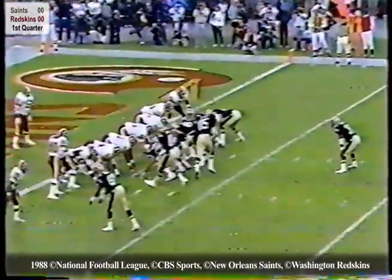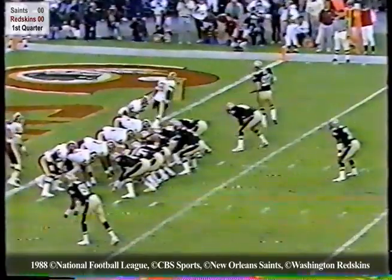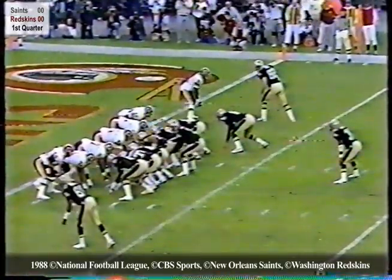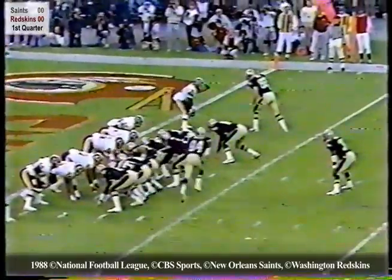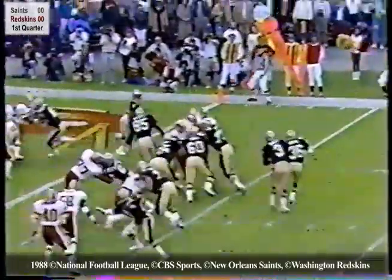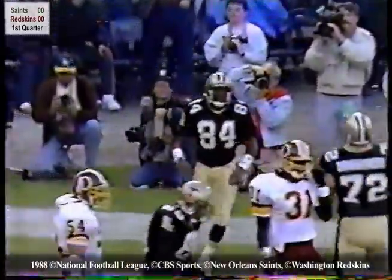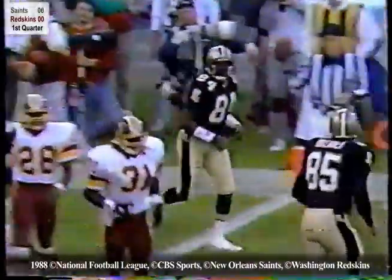They were saying to us last night, Morrow and Hebert, we have to have it from him. So far, they've gotten it. He has to stay healthy the whole game. Hebert, touchdown. Eric Martin. They sort of made it look easy.